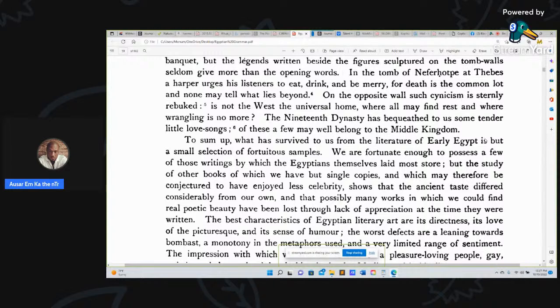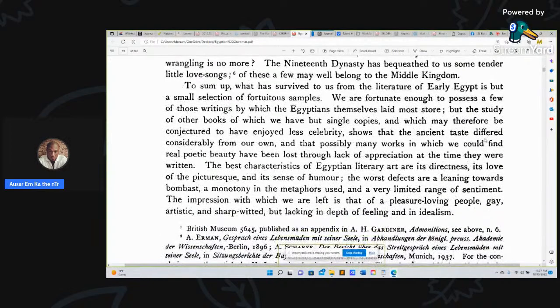The 19th dynasty has bequeathed to us some tender little love songs. Of these, a few may well belong to the Middle Kingdom. To sum up, what has survived to us from the literature of early Egypt is but a small selection of fortuitous samples. We are fortunate enough to possess a few of those writings by which the Egyptians themselves laid most store. But the study of other books, of which we have but single copies and which may therefore be conjectured to have enjoyed less celebrity, shows that the ancient taste differed considerably from our own, and that possibly many works in which we could find real poetic beauty have been lost through lack of appreciation at the time they were written.